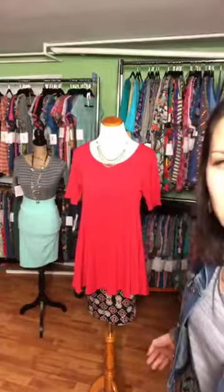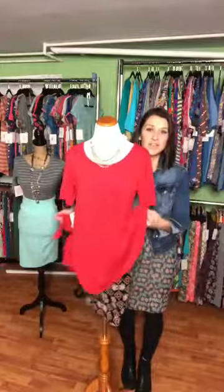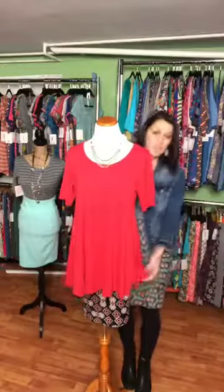I don't know if you guys can see this because I'm going to swipe over so I can see what you guys see. There we go. Okay, you can see. So I've got the nice fitted Cassie underneath, and then I have the flowy perfect tee. And you could do this a bunch of different ways.